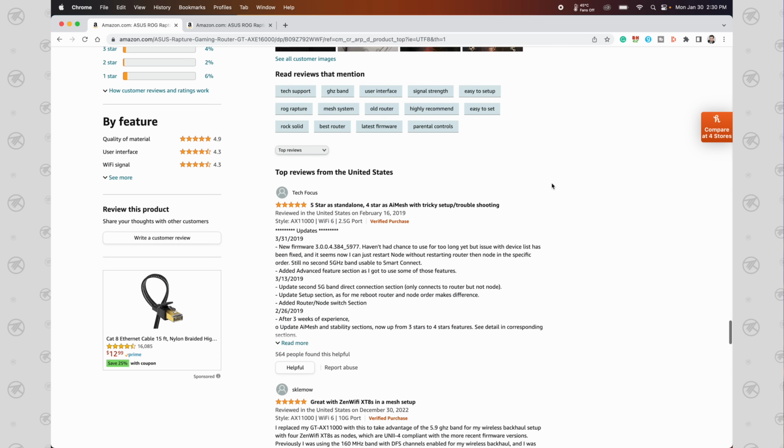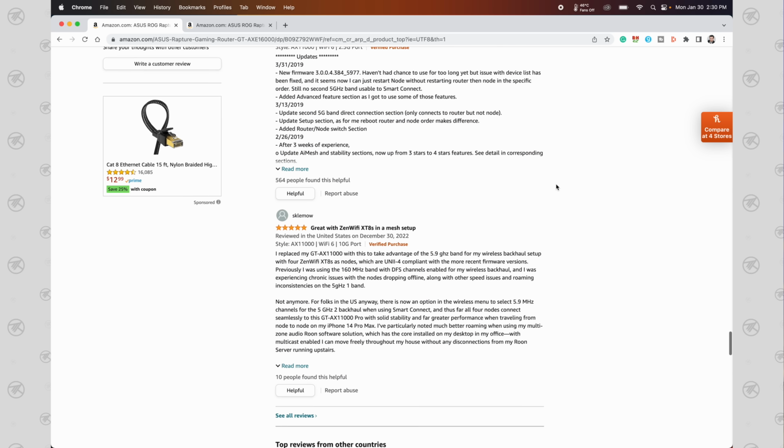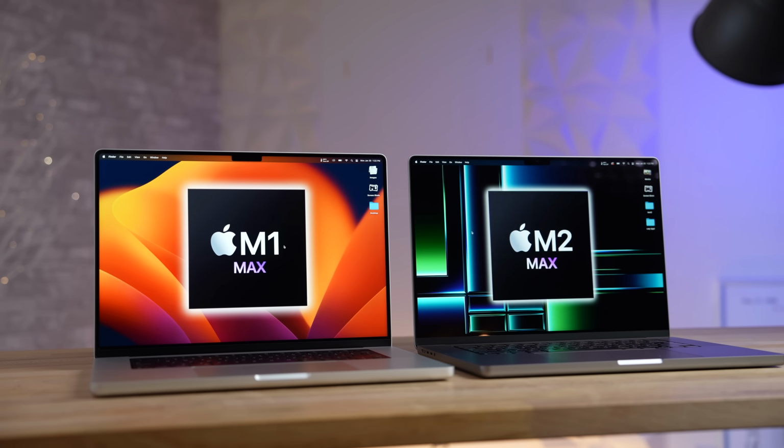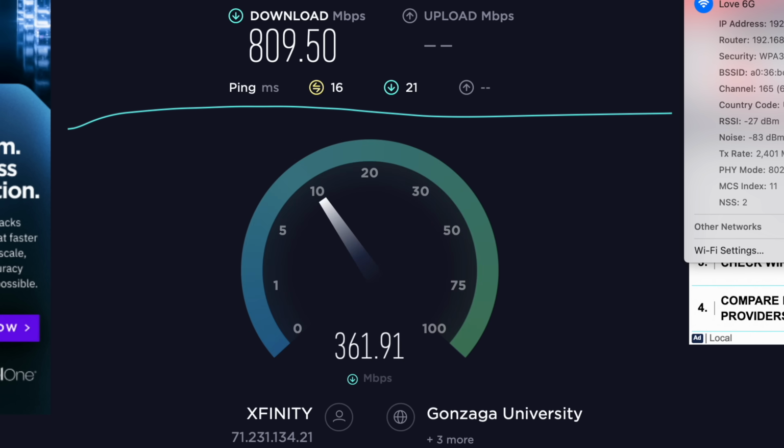Now, the reviews for this router are amazing. I couldn't find anybody else having this issue, so I thought it must be something with the new MacBooks, either the way Apple designed them, or maybe it's a firmware issue or something like that. But this is something that is consistently happening at least half the time, if not more. So if you guys know why this is happening, please let me know in the comments.